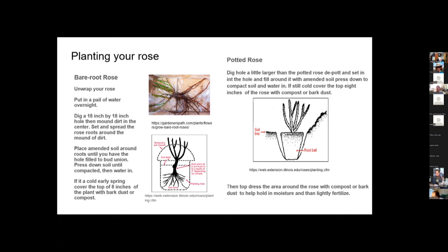Fertilizing the same way, around the edges. Don't just put it at the base of the rose. It's got to be spread out where that rose catches it.